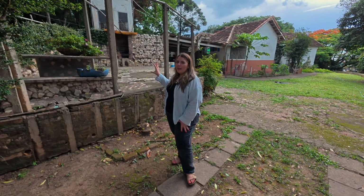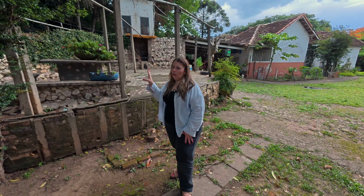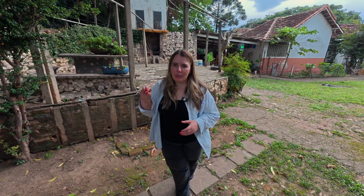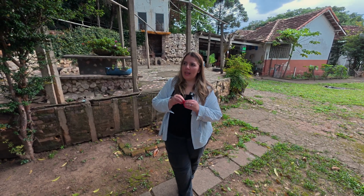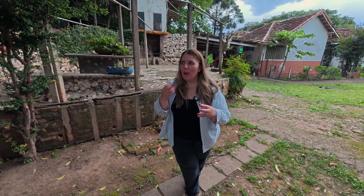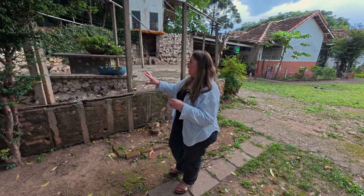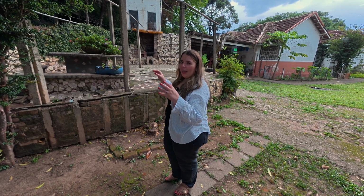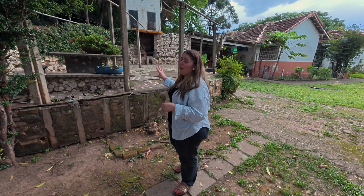Up here is where they used to have, like, this was her orchid house, and they used to have over 200 orchids over here. And it was absolutely beautiful, like one of the most breathtaking little orchid sanctuaries that I have ever seen. I wish I had pictures because it was unbelievable. And I still have faint memories of it that come and go. So this was a very special spot.